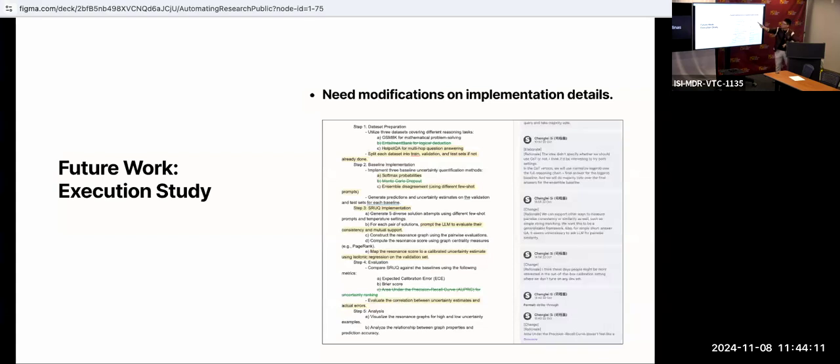Also, one of the datasets just doesn't make sense for this particular setup, and one of the metrics also doesn't make sense for measuring calibration, and so on. So I have to make a list of modifications just to make this happen. And for our execution study, we're also asking our participants to do the same.